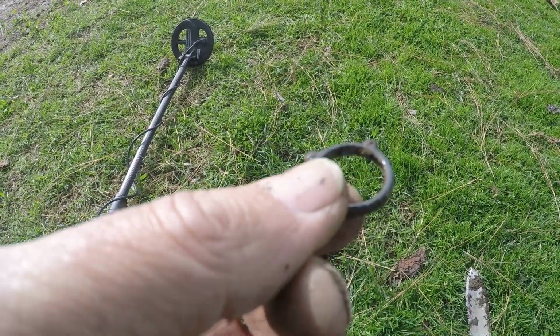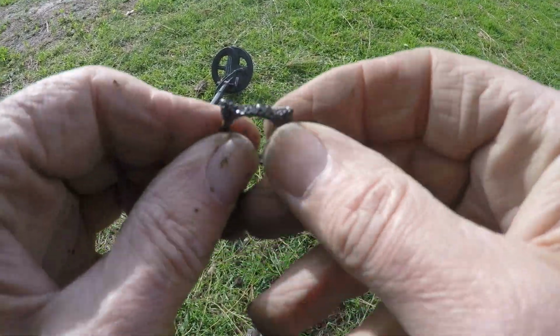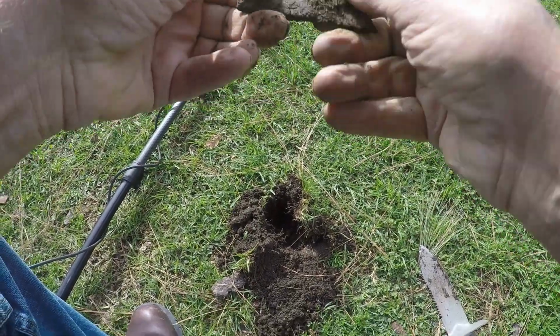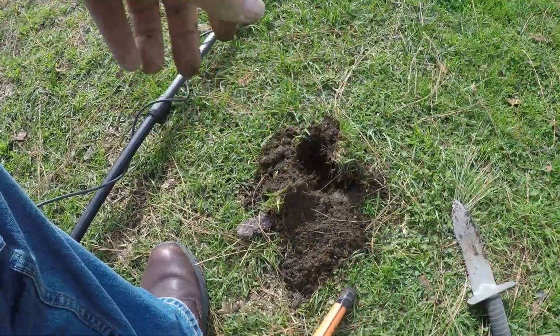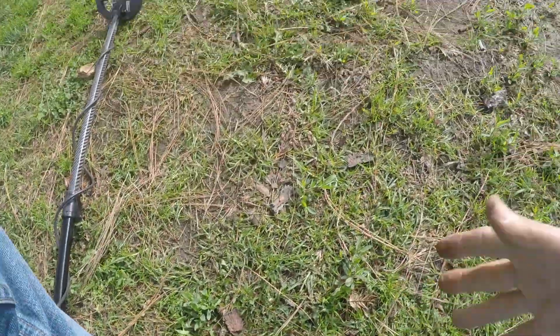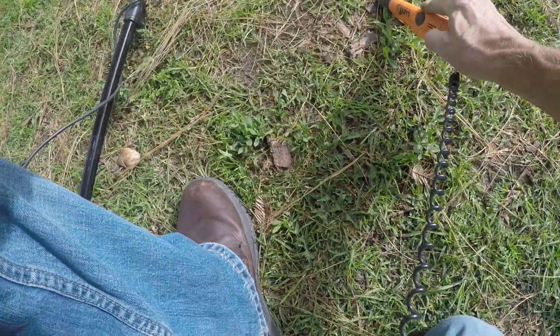Let's hunt. Ring number three. What you think? Going for the treasure trash now. Got the treasure. Now I'm getting the trash. Let's hunt. This is a nice high tone. Right in here, 5158.